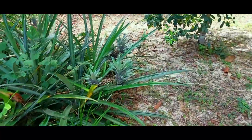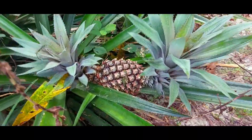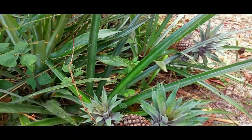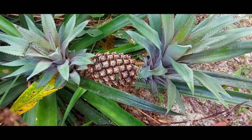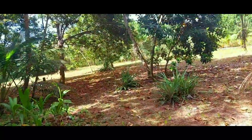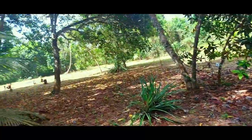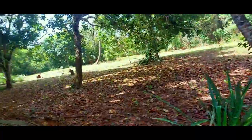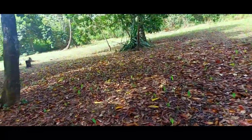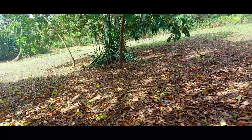And this is pineapple. Nice juicy pineapple, still green though. You know, in these challenging economic times, it's important that you folks out there who have land available really need to do some planting. It's best to be self-sustaining in these times. A little bit of everything.